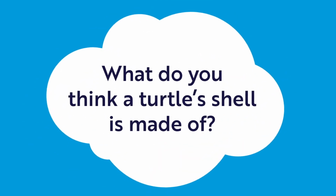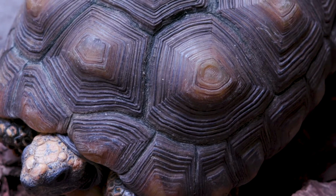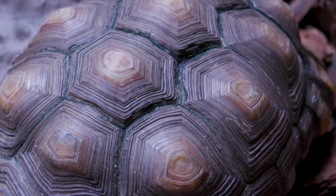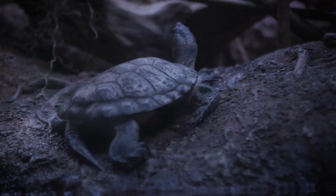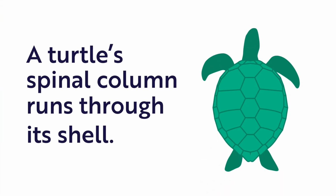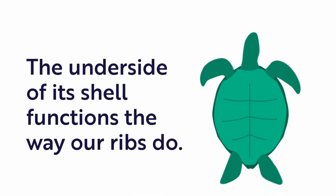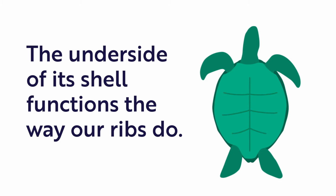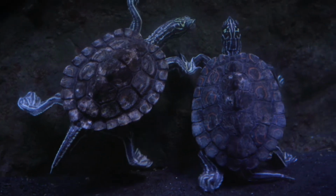What do you think a turtle shell is made of? A turtle's shell is an integral part of its body. It's part of its bone structure. Not only is a turtle shell made of bones, but also keratin, the same thing our fingernails are made of. A turtle's spinal column runs through its shell. The underside of its shell functions the way our ribs do. The two parts join together to protect the turtle.